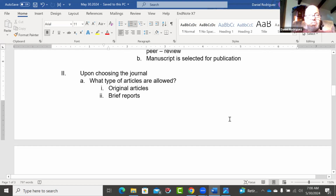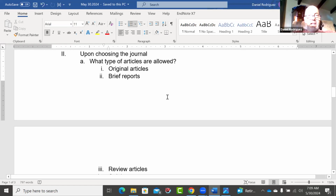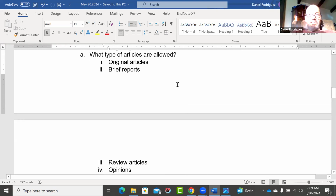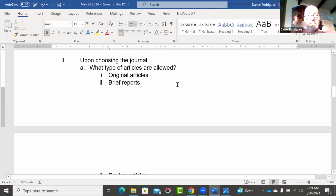So now let's say we selected the journal. We need to know what type of articles are allowed. Again, when we write them, we have manuscripts that we're submitting for review. But our manuscripts have to match whatever the allowable styles are from that journal. So what type of articles are allowed? Original articles, brief reports, review articles, opinions, book reviews? These are all different options that I've seen.